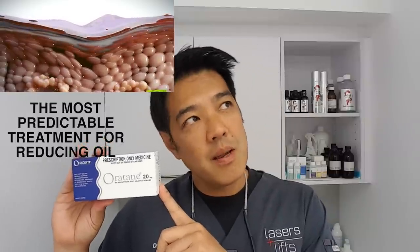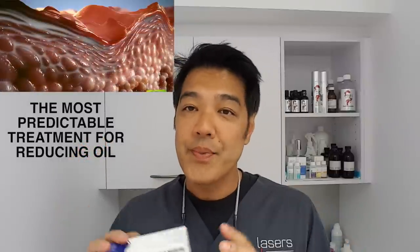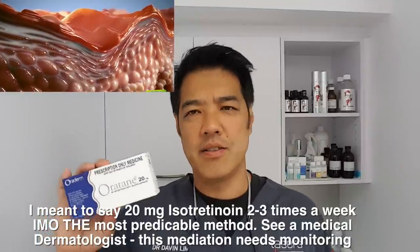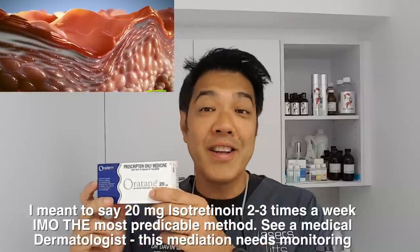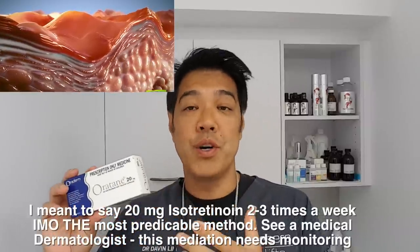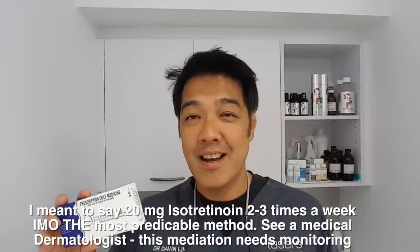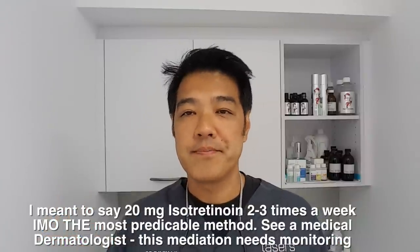And it's not the same dose as what you take when you're having acne. You only need one to two tablets per day. Obviously, there are a lot of side effects with this, and that's why I don't actually use it myself. But does it work? Of all the treatments, it's probably the best medically. But yes, there are side effects.